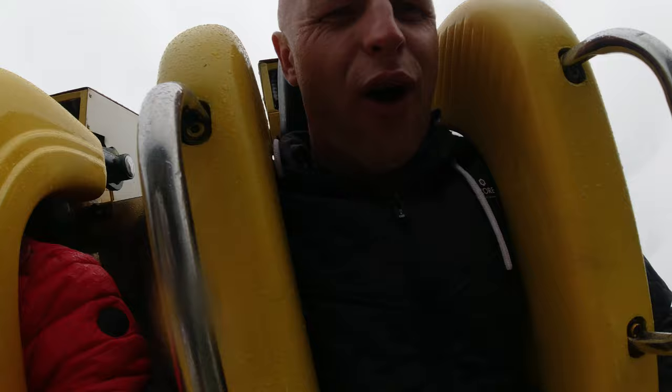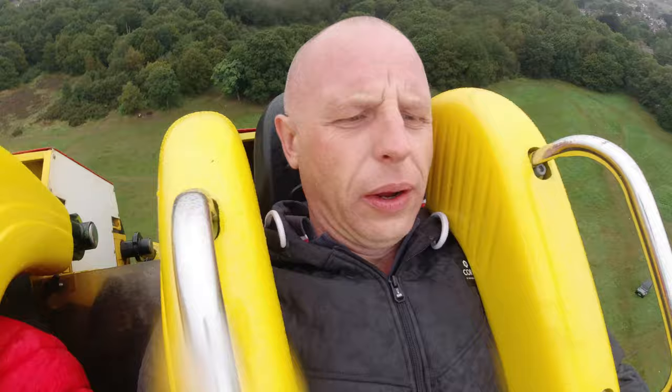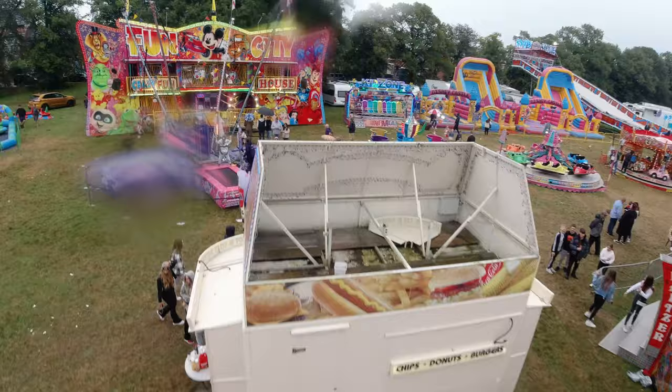Quite slow and controlled at the moment. It's a bit bonkers when the chair goes backwards. Whoa! There we go. Woo! Definitely feels powerful through the wind. Are we going to do a 360 spin? Yeah, we are. Woo. Over we go!